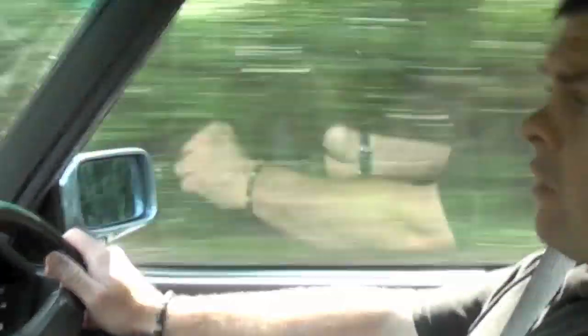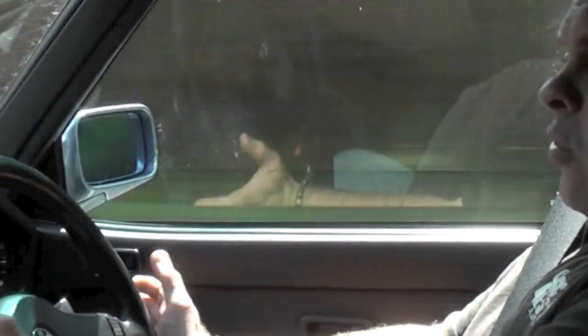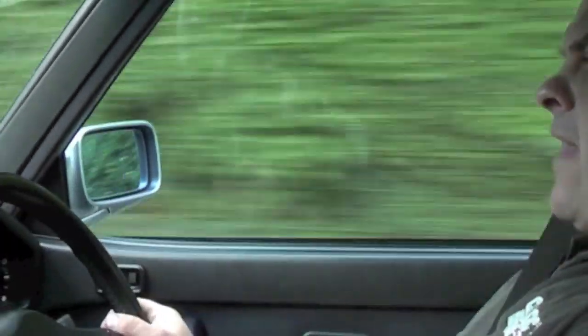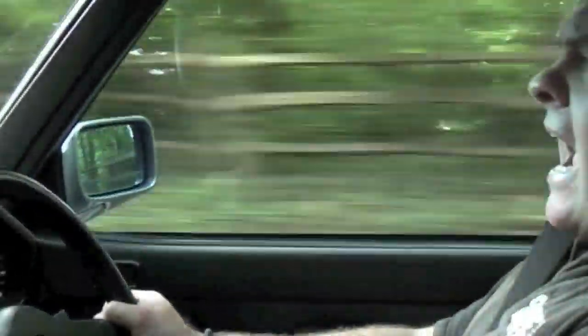The enormous torque of this engine makes it an incredibly relaxing car to drive, and here we are bumbling along at 2,000 RPM, 60 miles an hour in top, and as you can see, it pulls like an automatic. But of course, it all comes alive above 4,000 RPM, and that's where that 24 valve twin cam really starts to punch you towards the horizon. It's a brilliant engine, absolutely brilliant.